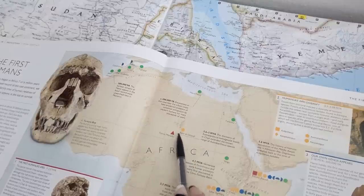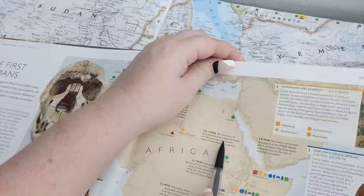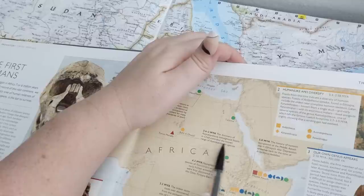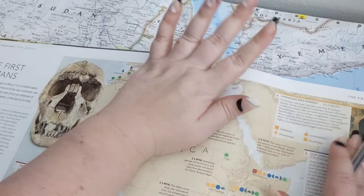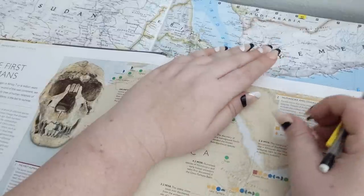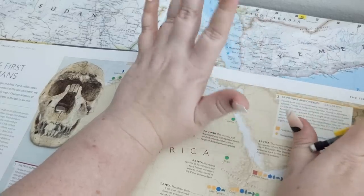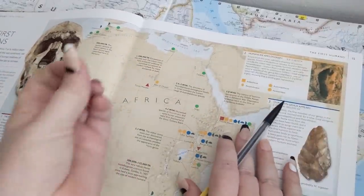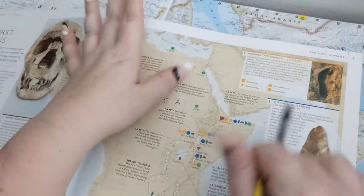Over here, 3.6 to 3 million years ago, the discovery of Australopithecus, what does that say? Bahr el Ghazal fossils in Chad extended the known range of Australopithecus species. Wow, it's so weird to me that there were so many different types of humans. Like, can you imagine that today? Like, straight up different species of humans. Like, it's so bizarre to me. I guess it's more bizarre that there's only one surviving species. Like, how many animals have just one species, you know? And I think it's neat.